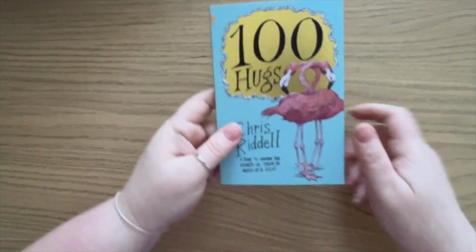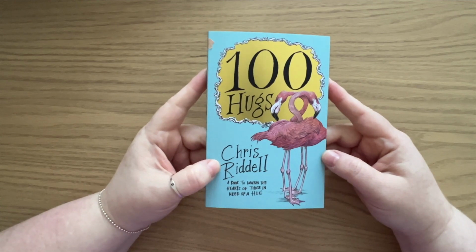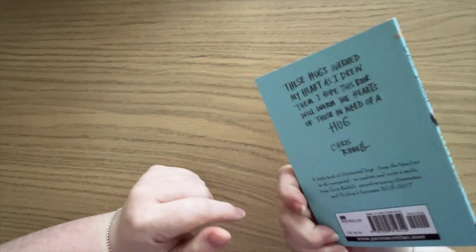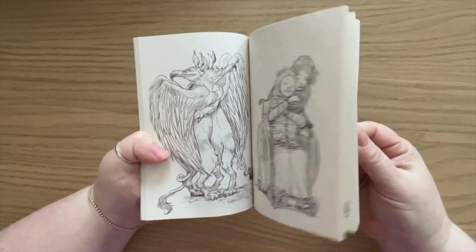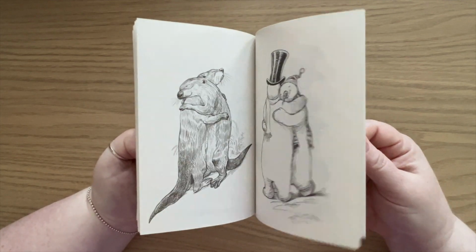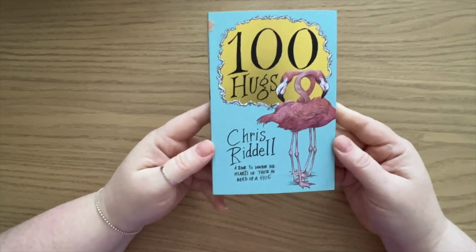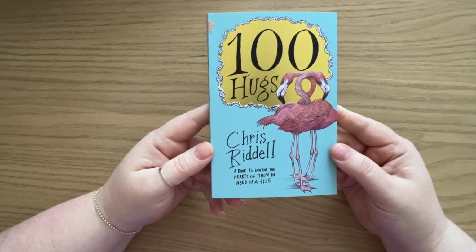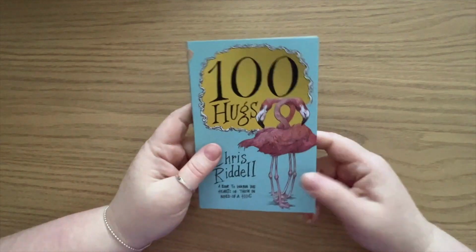And then I have had my eye on this tiny little book for a long time. So many people have been using it to colour in. It's not actually a colouring book, but the illustrations are black and white and lend themselves to being coloured, which I thought was beautiful. And it's by Riddle. A book to warm the hearts of those in need of a hug. And I am definitely a hugger. I love a good hug. So that is right up my alley.